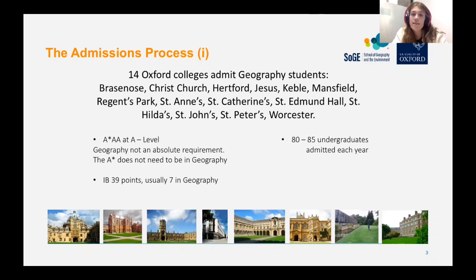Regarding the grade requirements, it's A star AA at A level. This A star doesn't have to be in geography, and actually geography isn't a requirement to have been studied, though I must admit it is often taken by those who apply. For IB, it's 39 points, and we're often looking for a 7 or above in geography.